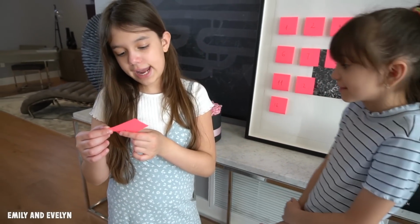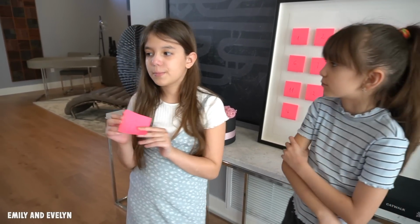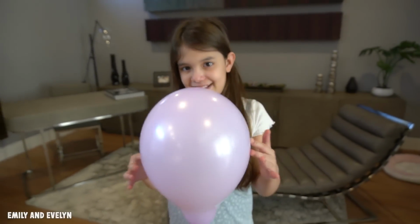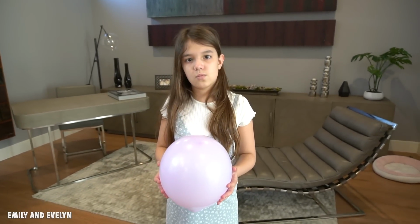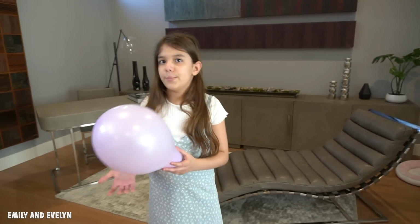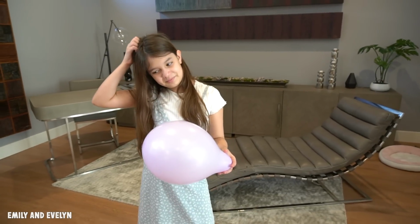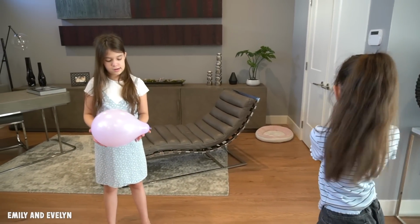Balance a balloon in the air with no hands. You have 7 seconds to do it without dropping the balloon or using your hands. Okay, Emily, here's your balloon. Thanks. You can hold it for now. Once you throw it in the air, you cannot touch it with your hands again, or drop it on the floor. For 7 seconds, you have to keep it up in the air. Evelyn is going to do the time. Okay. Ready, set, go!